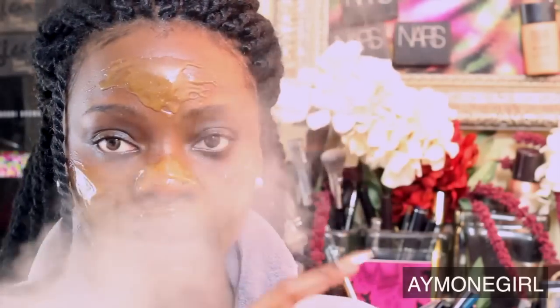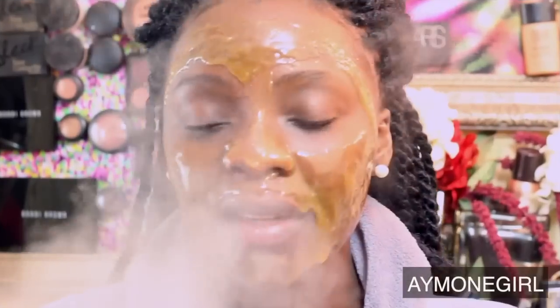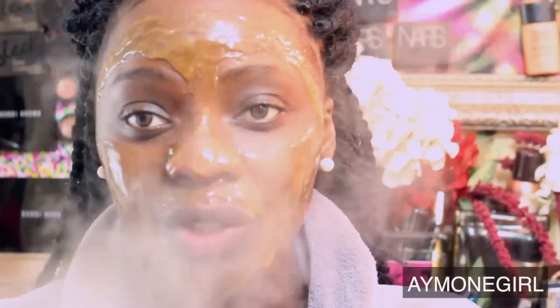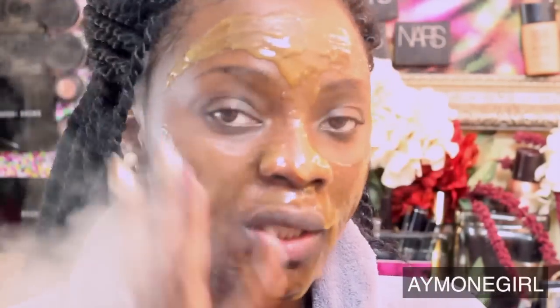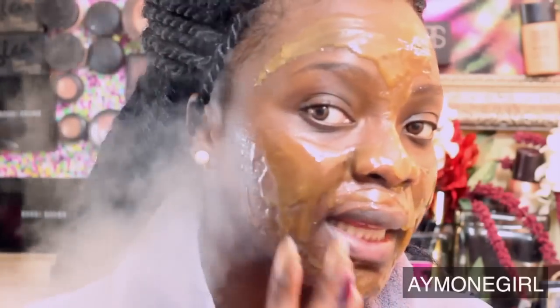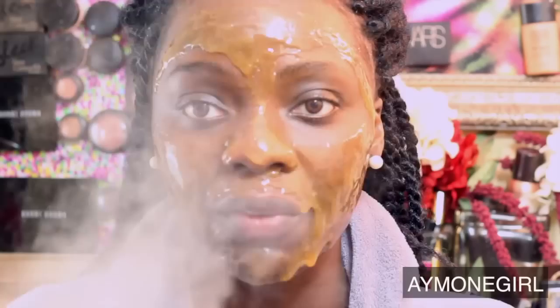Alright, so I'm going to look in the mirror and fix this, and I'll be right back. And the thing is, because it's going to feel like wax on your face, when you apply it, apply it in one direction. If you apply it like this, don't apply it the other way, or it's going to feel like you're trying to wax yourself.